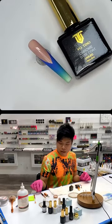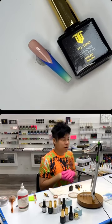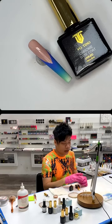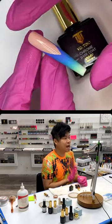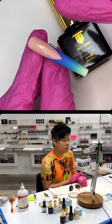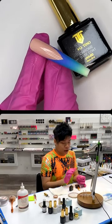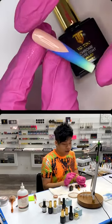And what if you don't have chrome base? Chrome base, you get a no white top coat. The softer the top coat is, it means it's not a hot gel, the more friendlier it will be with the chrome. You have to do a full cure. There is a trick out there where you take top coat, you only cure for 10 seconds, you rub on chrome. Don't do that because then it's not shiny.